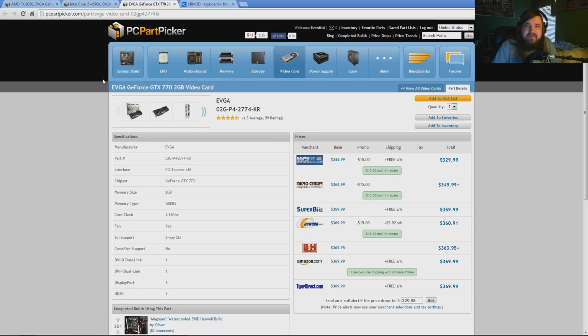Very good card. One of my best buddies actually has a GTX 680 that's EVGA, and he swears by EVGA. I don't think he'll buy a different video card brand for the rest of his life. So very good stuff there.